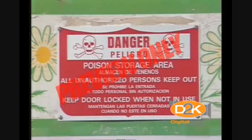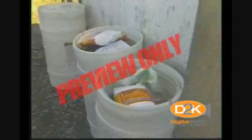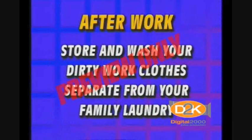Pesticides used at work are not made for home use. Empty pesticide containers still contain pesticides in very small amounts, even after they've been rinsed out. After work, wash your entire body and hair with plenty of soap and water. Put on clean clothes. Store and wash your dirty work clothes separate from your family laundry and don't wear them again until they've been cleaned.